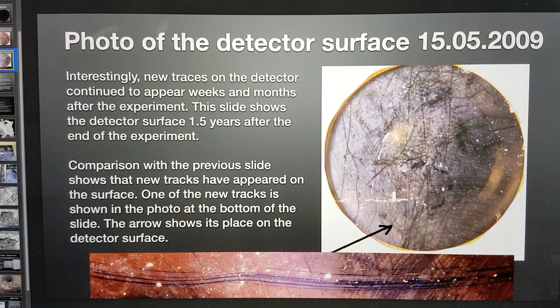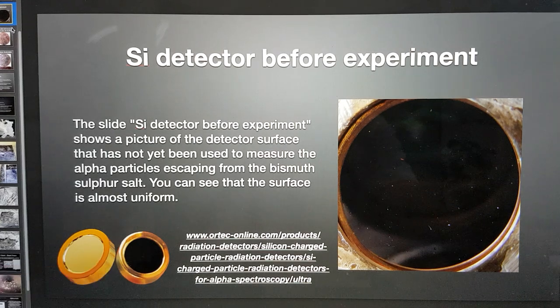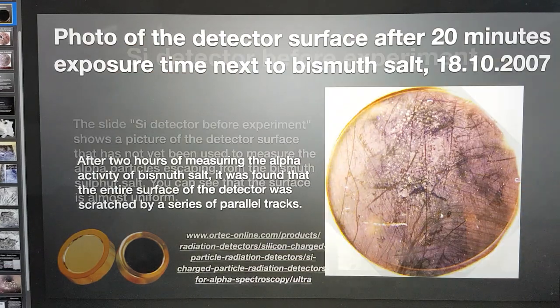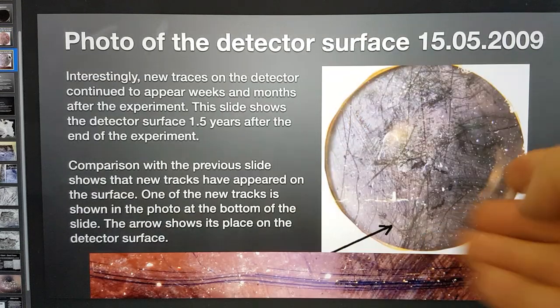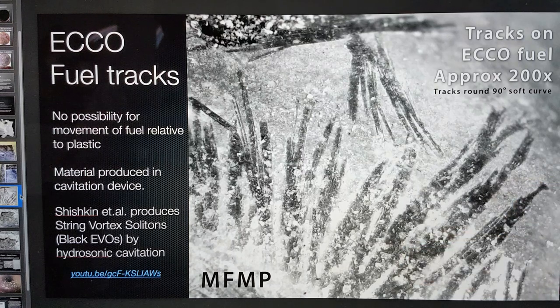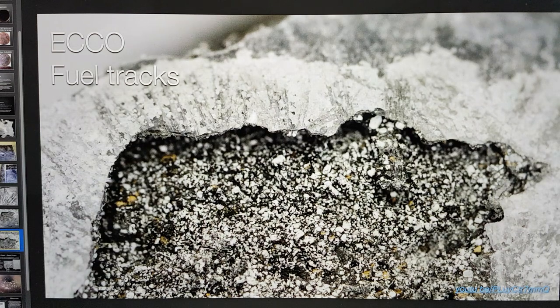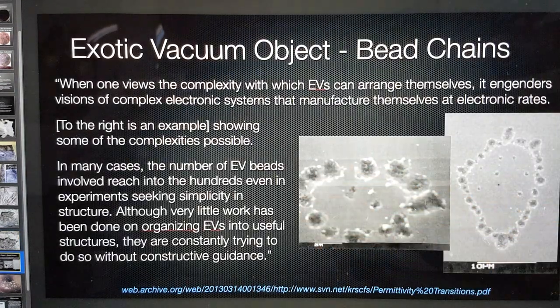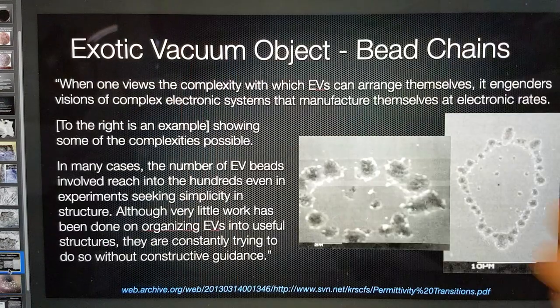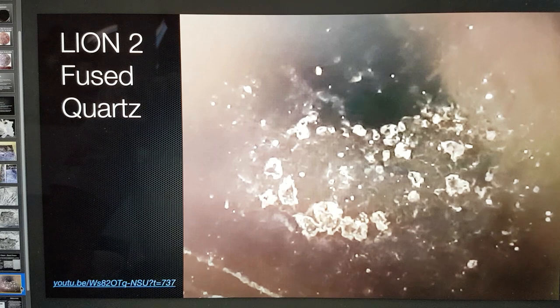This is his slide. His detector here, kind of like this, except he made his own, and this is what it looked like beforehand, this is what it looked like afterwards, after a long period of time, and it developed these scratches. I described how they were similar to the kind of parallel scratch marks that you see here, and here in the echo fuel, and that I hypothesized that they might be created by a bead chain like this, as observed by Ken Shoulders here, and as observed by myself on Lion 2 fused quartz.